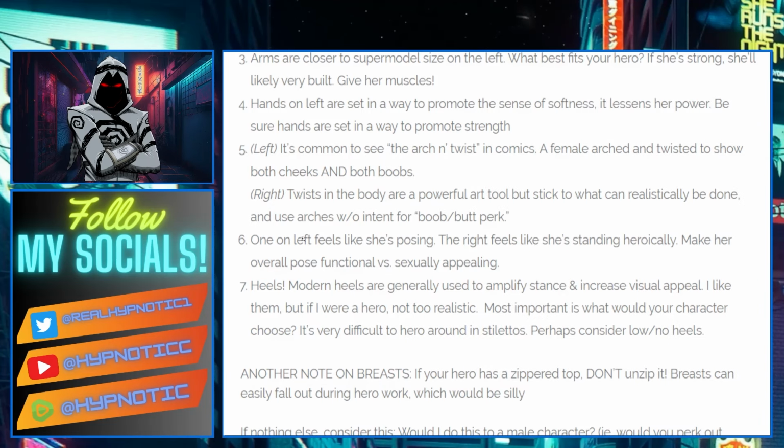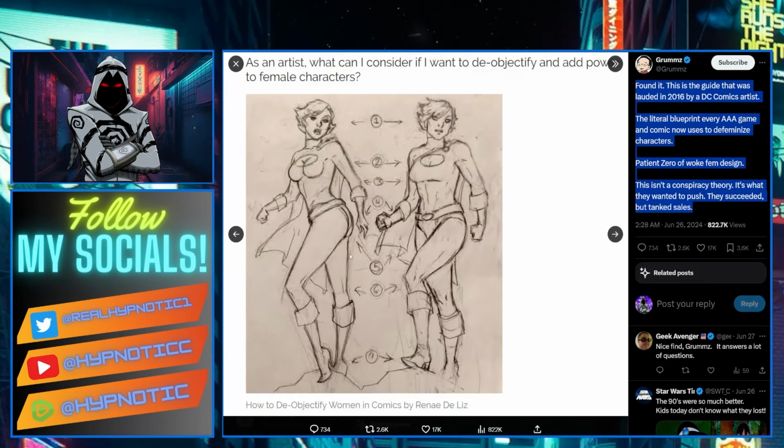Number 6 is what? The pose? Okay, so number 6, the one on the left feels like she's posing. The right feels like she's standing heroically, making her overall pose functional versus sexually appealing. Like, what is the difference? Why can't she be? I don't understand how this is not a powerful pose on the left and this is supposed to be more powerful on the right.